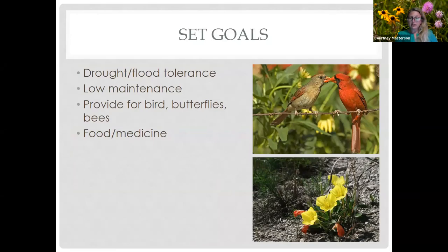And don't forget that native plants have been an important food and medicine resource for the people of the prairie for thousands of years. And that's something that we should recognize, value, and practice if we feel comfortable with that. So experimenting with native plants as resources for our own culture and daily practice is really important too.